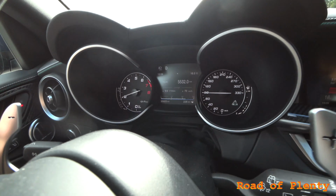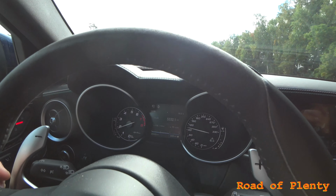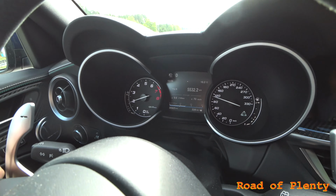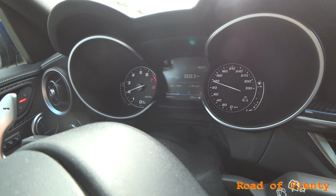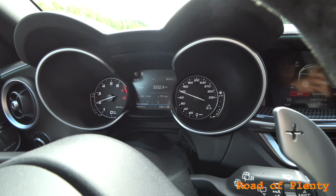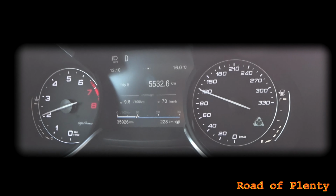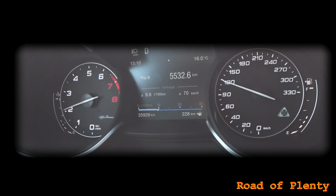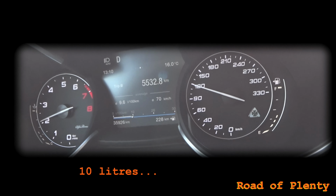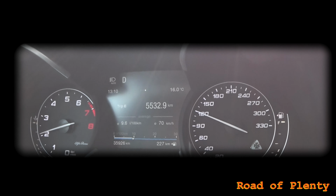An SUV like this, like most cars are nowadays, is not so good on the highways, on the motorways, because they have pretty high wind resistance. So when you get up to a certain speed, you're going to find that your fuel consumption increases. Now I'm at 120 kilometers an hour, and you can see that the fuel consumption is just around 1 liter per 100 kilometers. It's difficult to see the differences, because you always have these going up and down.